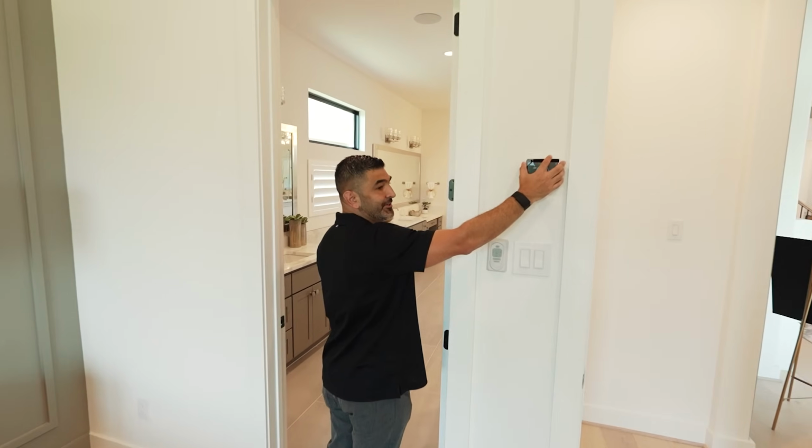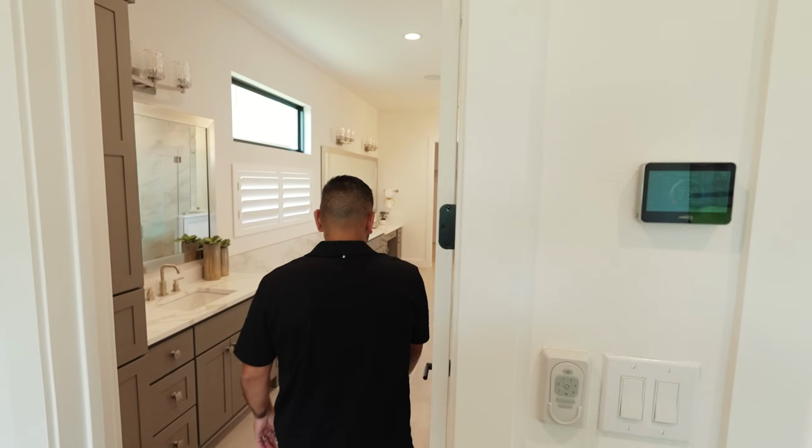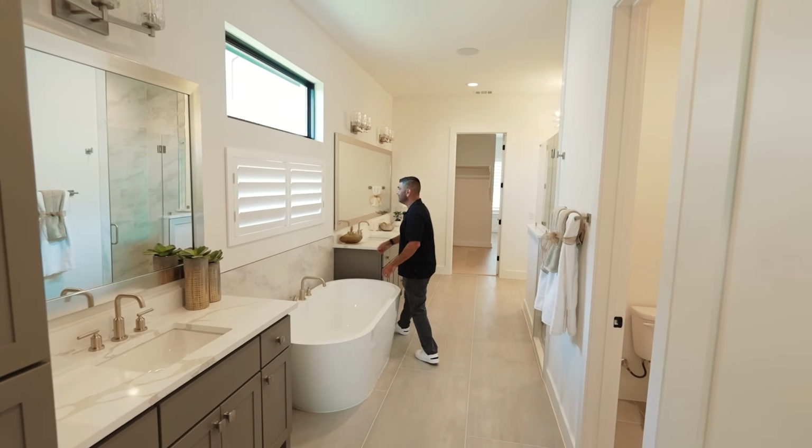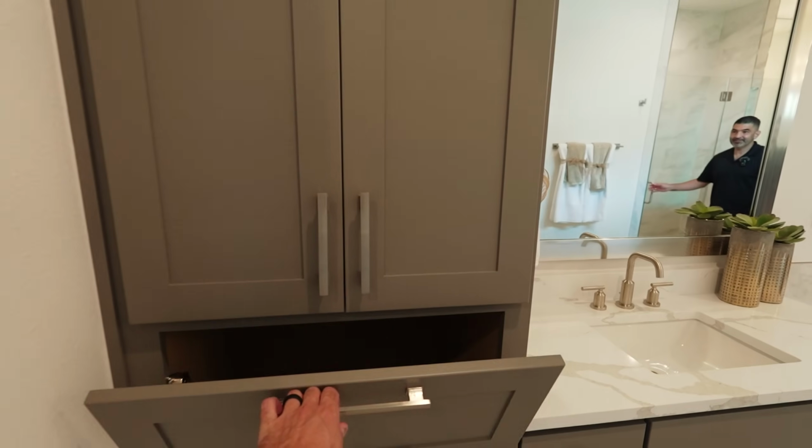These are really cool when you come into your primary room and you can control your thermostat for your bedroom, when you get that extra AC just for it. Have a nice soaker tub. I love these right here. Yeah, look at the size of this. I love the custom shutters.